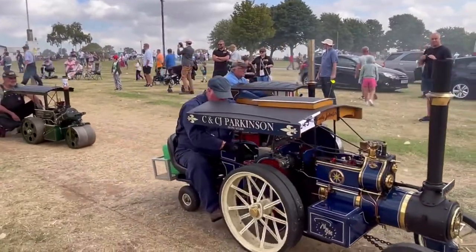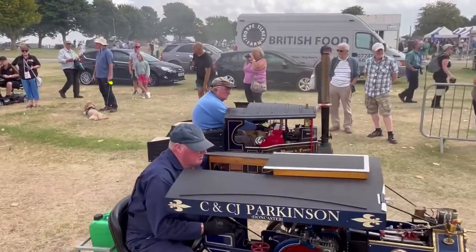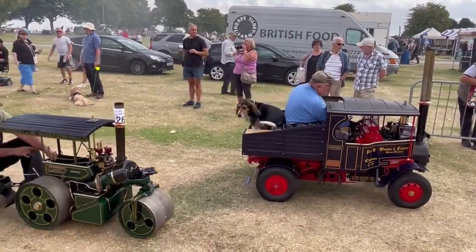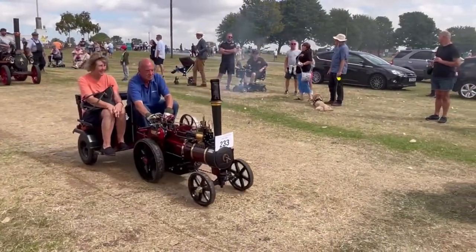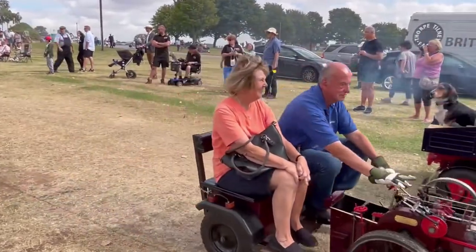The 4-inch scale Fowler A5 general purpose, named Big Dad, owned by Alexandra Kirk and family of Mansfield. Dad always told me never say anything about female drivers. That's 2.58.